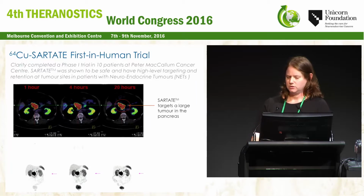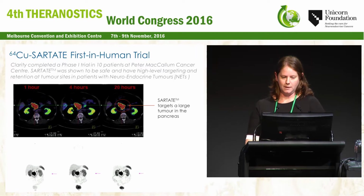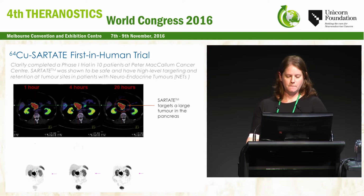So these results have been shown, so I'll talk about them quite quickly, but 10 patients have been imaged with copper-64 SARTATE with NETs. The SARTATE was shown to be safe and it's high-level targeting. What you can see in this imaging is that there's a pancreatic tumour that shows good, quick uptake at 1 hour that's persistent up to 20 hours. You can also see that the liver background reduces over time, and that's particularly evident in the grayscale imaging.